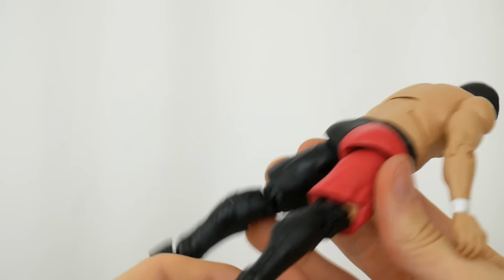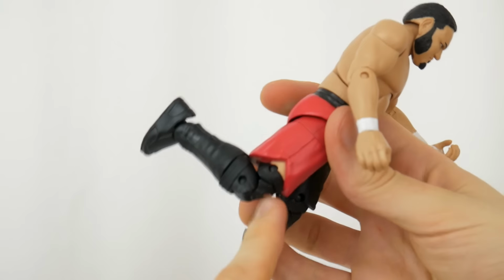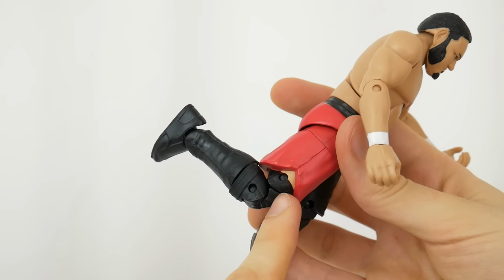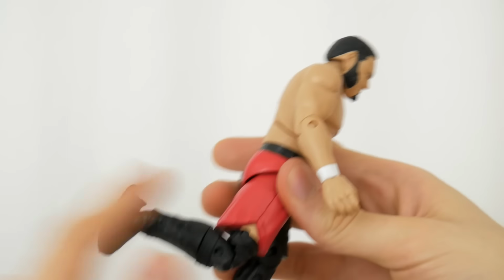The great thing with Elites is that articulation, but these knees do not double bend. It has the articulation there to get that double bend, but it doesn't go because it just stops at the shorts, which is a bummer.